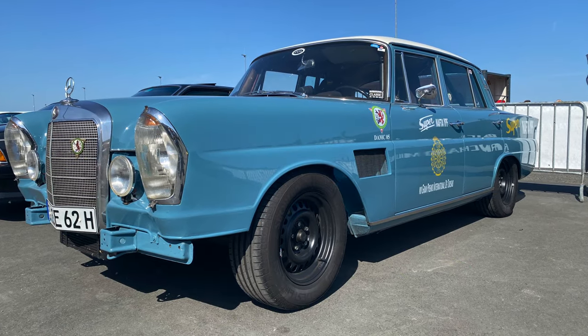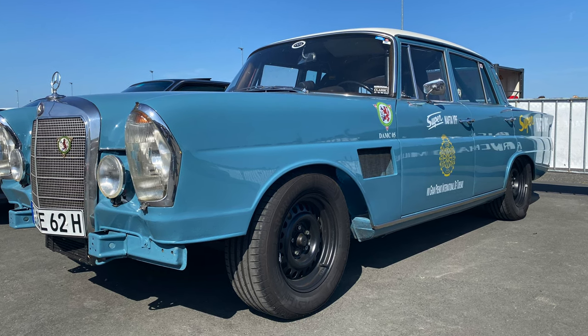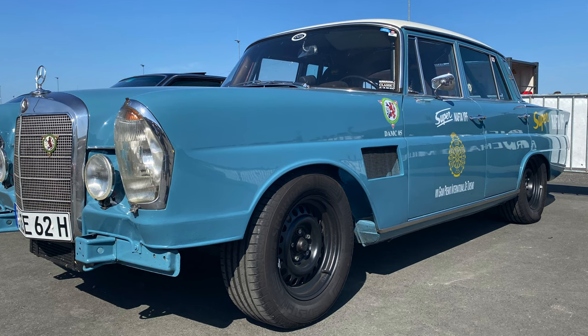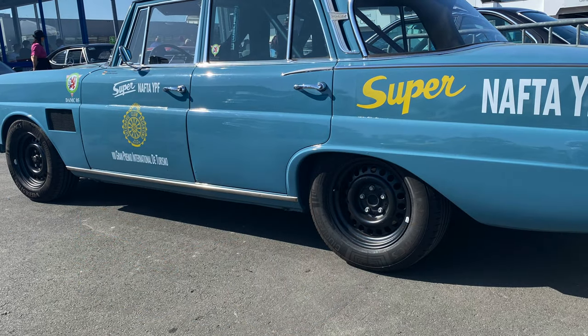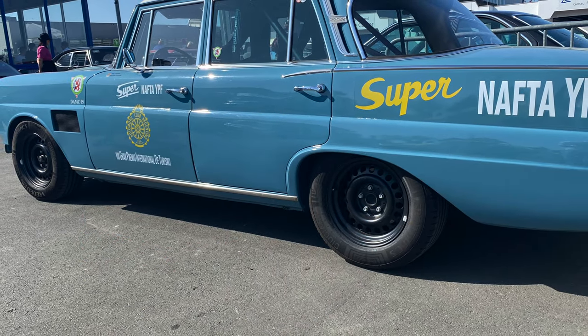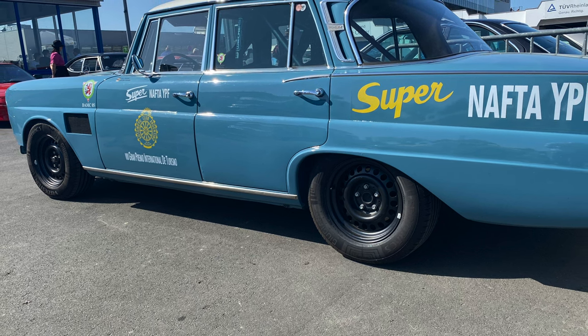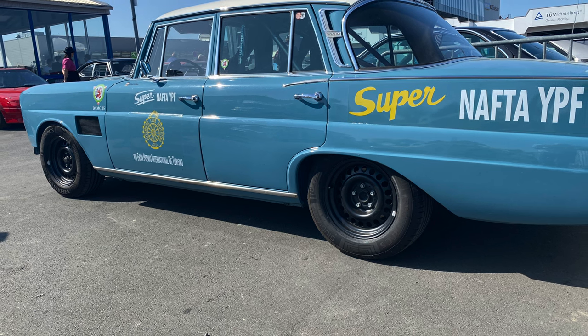1962 300SE, a car that won the Argentinian Grand Prix, the Gran Premio Internacional YPF. Actually, this car won what was considered one of the toughest races in the world. In the early 60s, it won 3 years in a row.